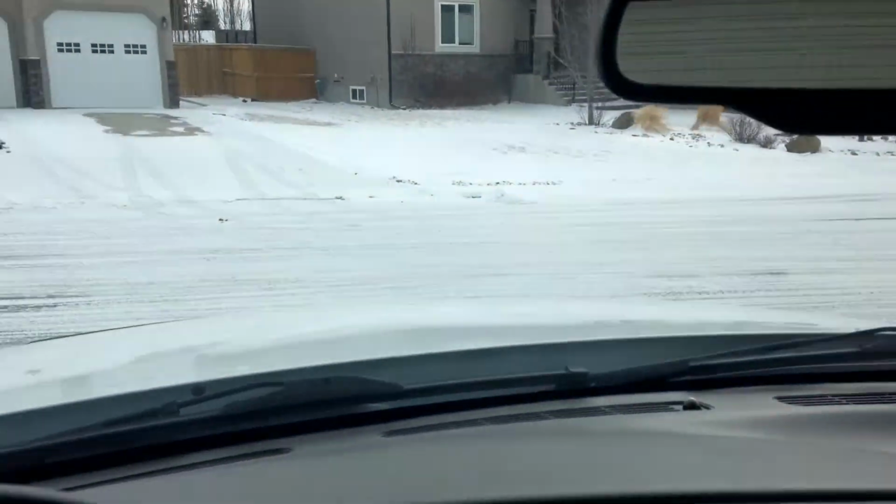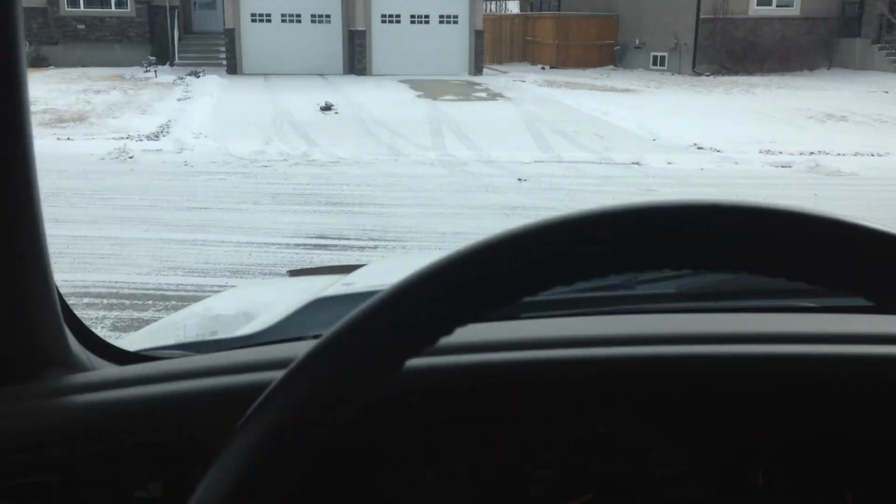Okay, interior is in excellent condition. Okay, no cracks in the windshield. If you're interested in this truck, give me a call.